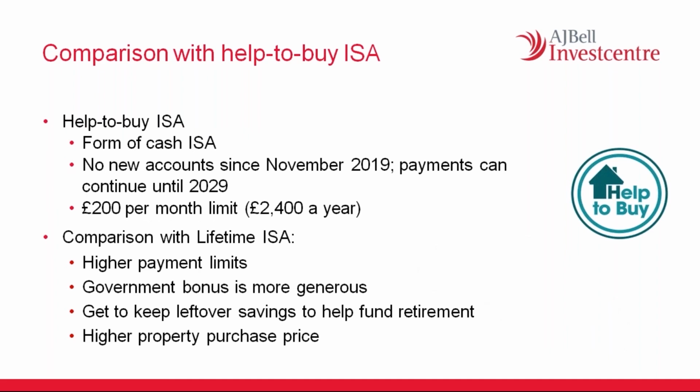So that's saving for later life income. The other reason you might want to use a lifetime ISA, and probably the main reason most people use a lifetime ISA, is to fund a house purchase. So there falls a natural comparison with the Help to Buy ISA. The Help to Buy ISA is a form of cash ISA.